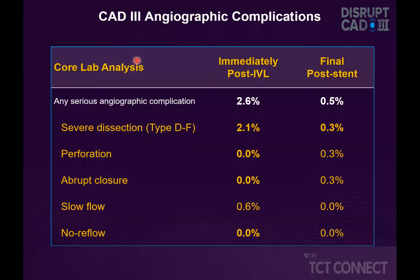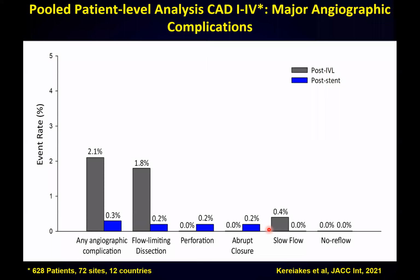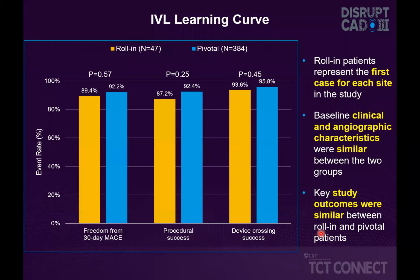This is the angiographic complication rate, which is remarkably low. In CAD III, 2.1% of patients had a type D through F dissection. This was reduced to a single patient, 0.3%, following stent deployment. And note that perforation, abrupt closure, and no reflow were 0 post-IVL alone. When you expand this to 628 patients, 72 sites, 12 countries, multiple continents, it doesn't change. Perforation, abrupt closure, and no reflow remain 0 after IVL. Well, every novel technology has a learning curve.